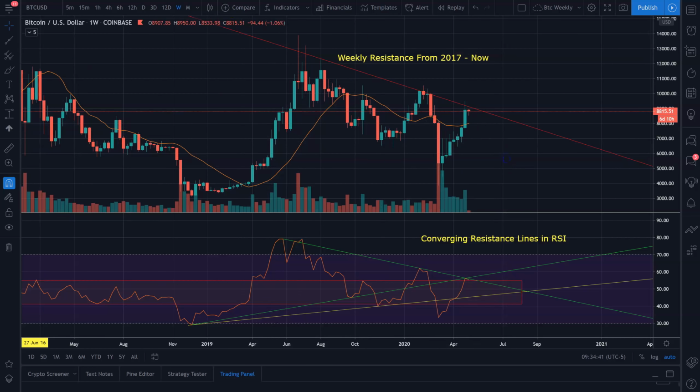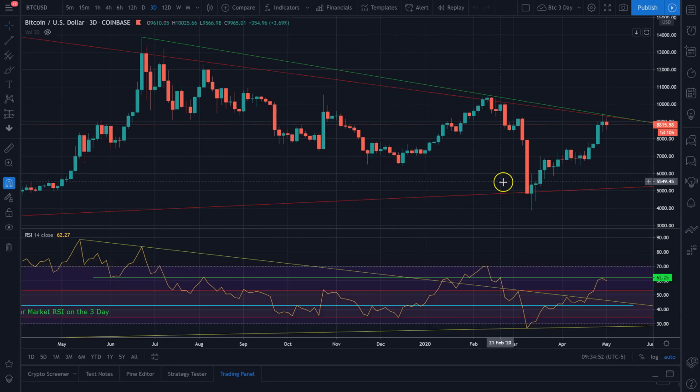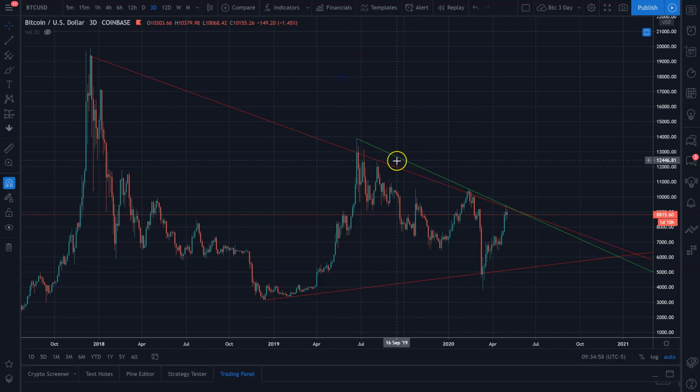Let's jump over to a 3-day chart. I haven't looked at the 3-day chart today, but I was looking at it a little bit yesterday, so I have some idea of what it looks like. So this is a 3-day chart. We look at price first. We have these two lines, the red line and the green line.